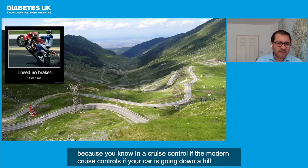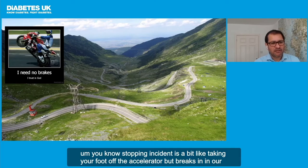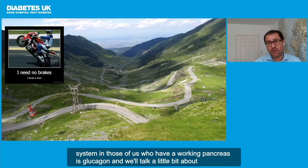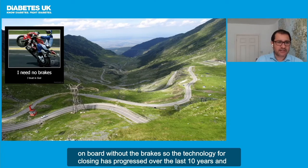Now, I do say something because in a cruise control, the modern cruise controls, if your car is going down a hill and you're starting to speed up, they will apply the brakes. And the brakes in the human system, stopping the insulin, is a bit like taking your foot off the accelerator. But the brakes in our system, in those of us who have a working pancreas, is glucagon. And we'll talk a little bit about trying to manage the cruise control, the closed loop, with only insulin, with only the accelerator on board, without the brakes.